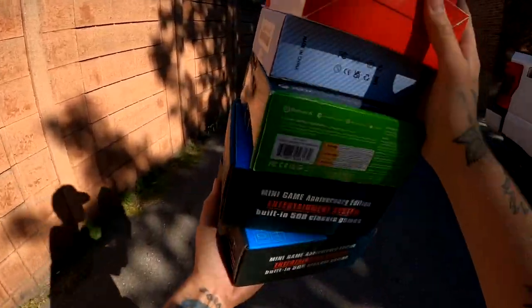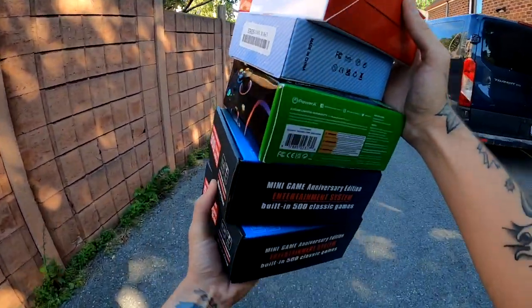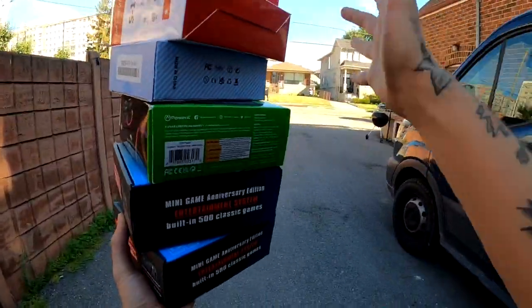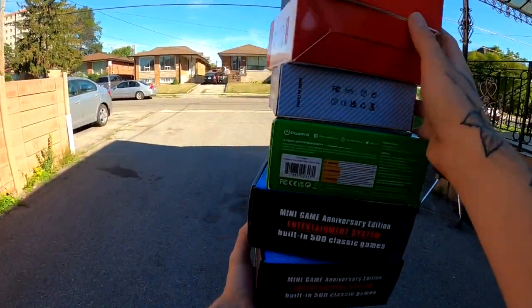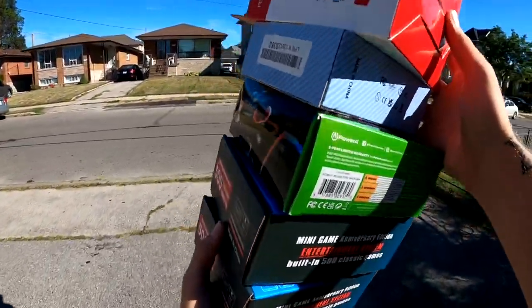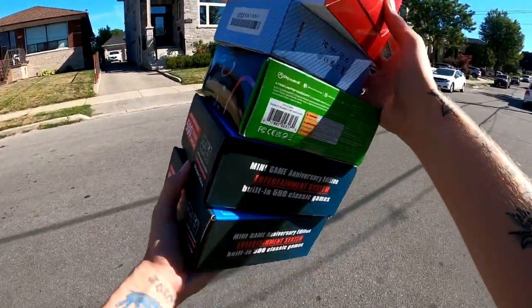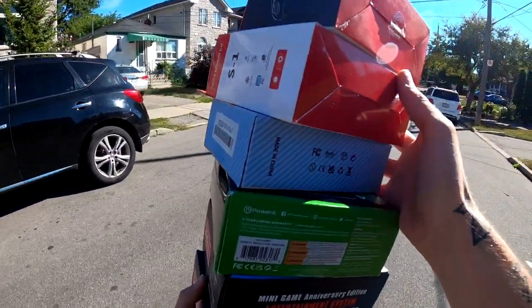Big ass stack of stuff, all brand new, all in box, all worth a crazy amount of money. I could flip this stuff on Kijiji, Facebook Marketplace, so easily. Man, this guy was just doing these sales and he's just been killing it. I love this sale, man. Wow. Look at this, $60. Man, I can make way more than that.